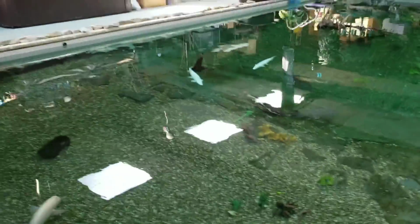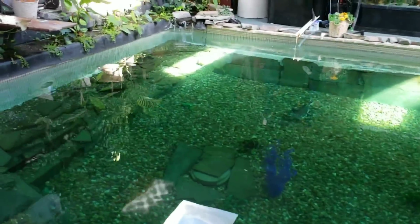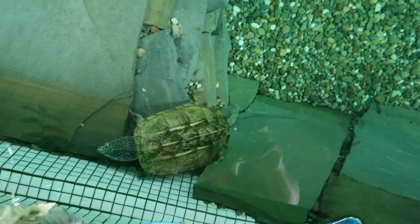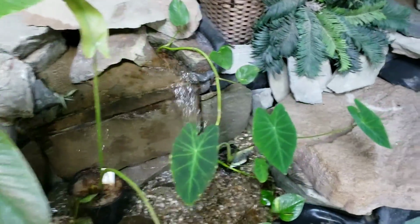We do have some driftwood floating in there in hopes that it will eventually sink, but it's been in there for months now. It has not sunk. As you know, everything in this pond is a work in progress, so we are steadily upgrading, steadily making changes. But for those of you who know, that is Godzilla. That is our giant musk turtle that also came from Mr. Vince Wu.